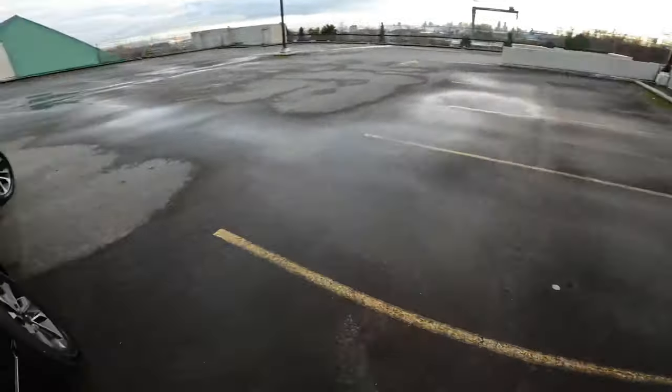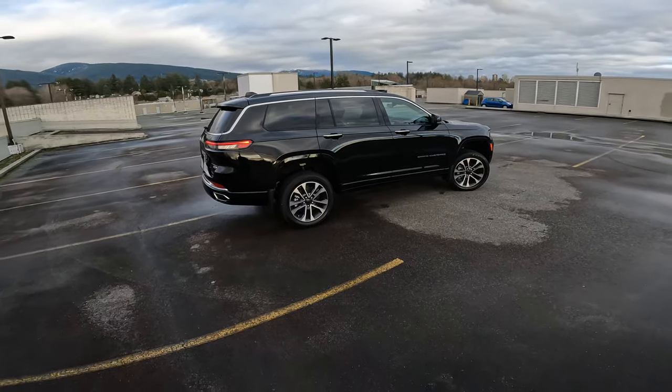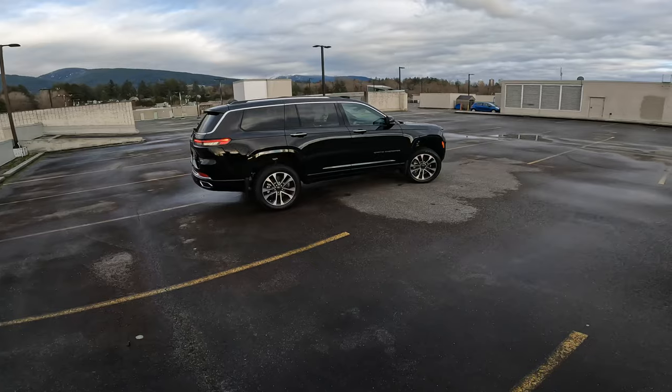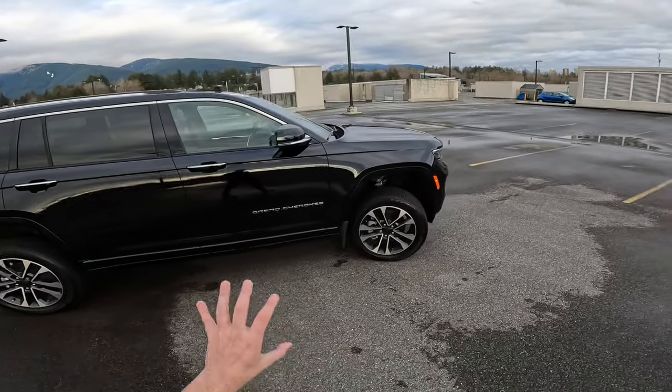And honestly, for $79,000, it's Canadian dollars, that's not too bad. You can't tell me this is not a sexy looking Jeep. Got our Grand Cherokee right there. Let everybody know, this is the new body style.